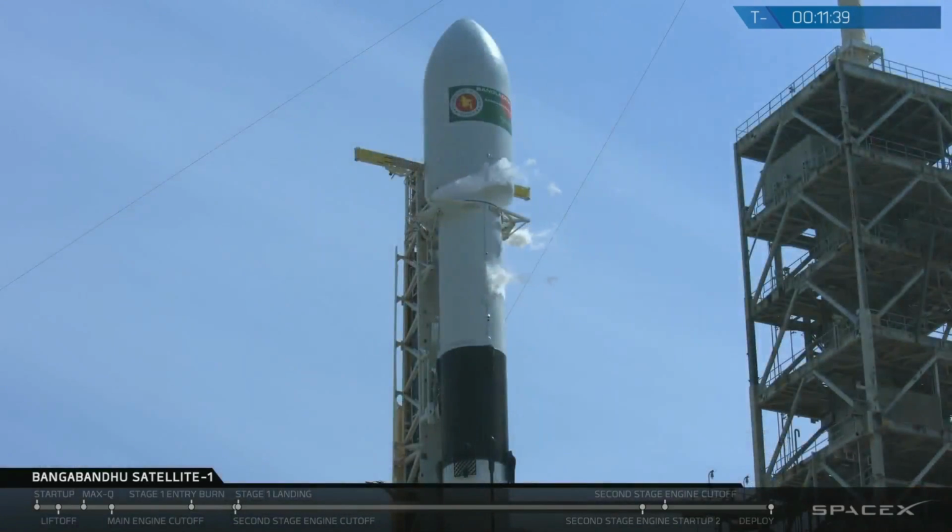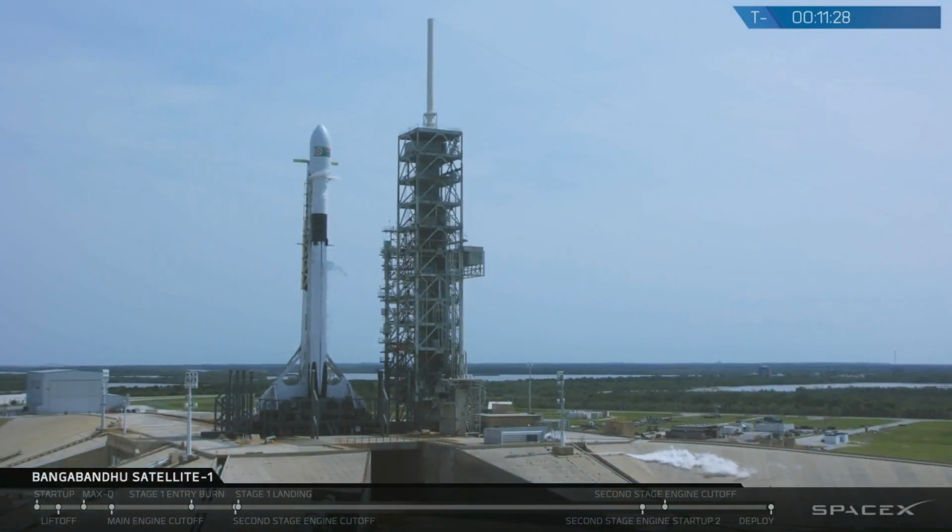These upgrades are designed to allow us to reuse each Falcon 9 10 times or more, and also reduce the time of refurbishment between flights. Today's Falcon 9 will deliver Bangabandhu Satellite 1 to Geostationary Transfer Orbit, also abbreviated as GTO.